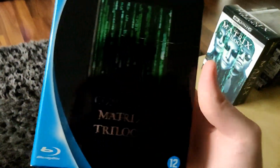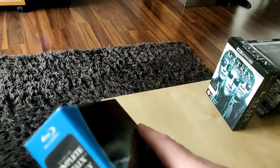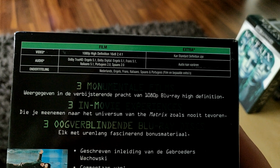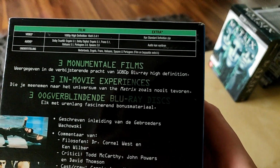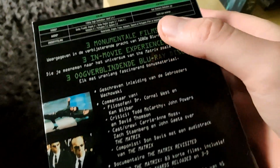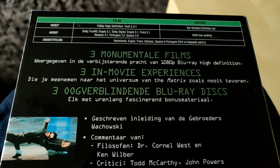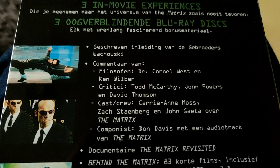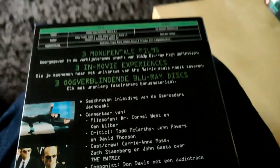Here we have the Blu-ray collection from the Matrix trilogy, the complete Matrix trilogy. That's in Blu-ray, of course. There we go. And we have it in focus. 1080p high definition. Dolby TrueHD, so that's also really awesome. 3 monumental films. Stay. It's kind of slippery. So we got 3 monumental films in 1080p, 3 in-movie experiences. Yep, 3 Blu-ray discs. These are all in Dutch, so looks cool.